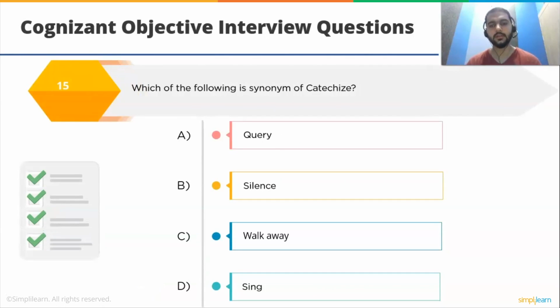Next question is which of the following is a synonym of catechize? Option A, query. Option B, silence. Option C, walk away. Or option D, sing. The correct option of this question would be option A, query.